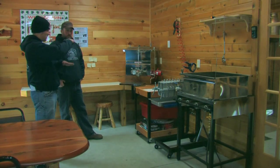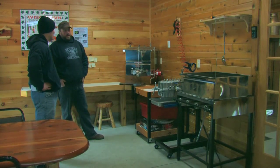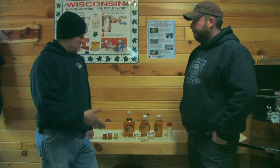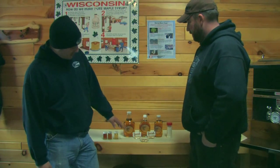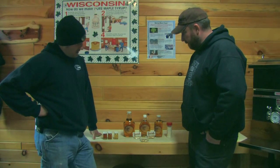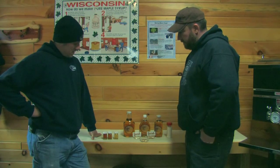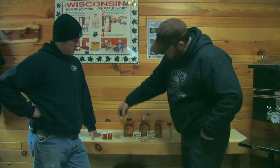How big of bottles do you do? A couple different sizes? We do anywhere from 8 ounce bottles up to gallon bottles. Okay. All right, let's just talk about some of the products that you offer here. I mean, you got a couple of different grades of syrup, it looks like, some hard candy, even some sugar, I'm assuming is what that is. Yep, syrup is graded on a couple different grades. The grades go Grade A light amber, Grade A medium amber, Grade A dark amber. This will be an example of your light amber syrup.